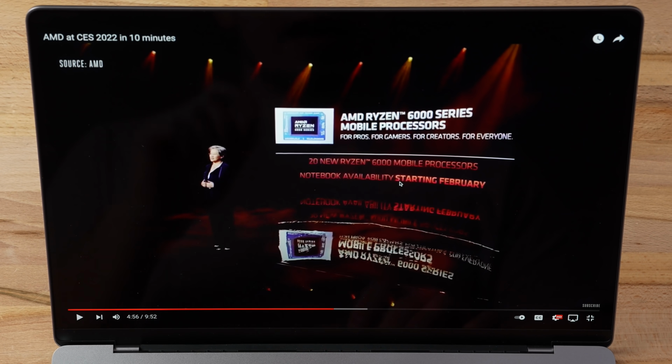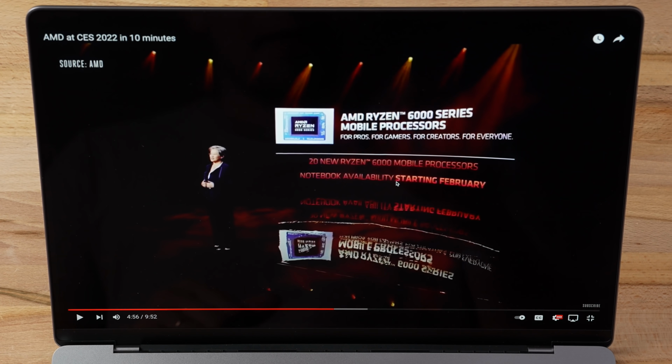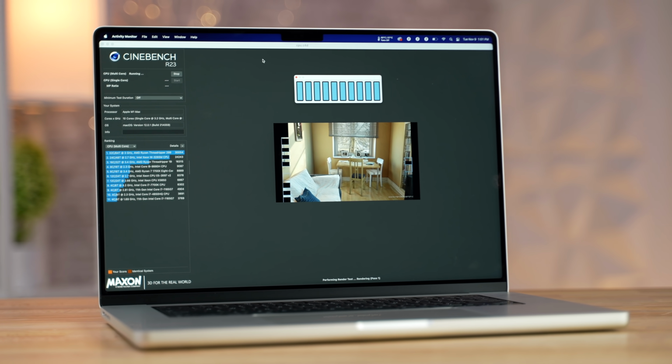And finally, this slide is showing off that they're going to have these new chips in notebooks or laptops starting in February. So next month, we're going to be getting in these new laptops and comparing them to this 16-inch MacBook Pro. And now with that said, let's finally finish off with Nvidia's keynote.